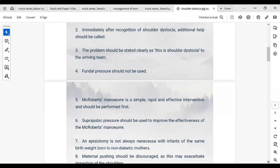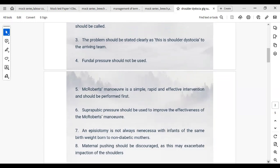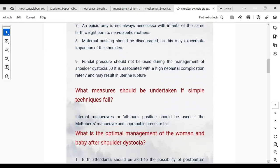Okay, even if, and no internal maneuvers in a standalone midwifery unit, no. We are going to ask the patient to stop pushing. Okay, and we should do something. We should do something. What would be this thing?